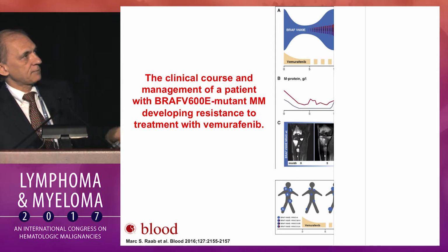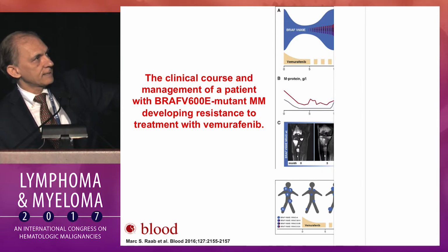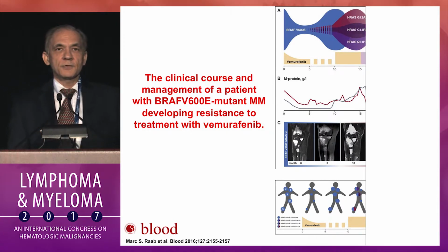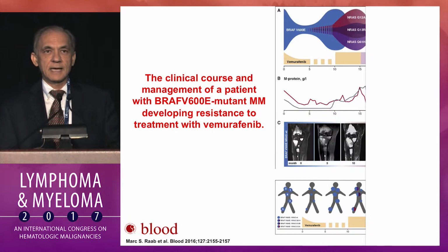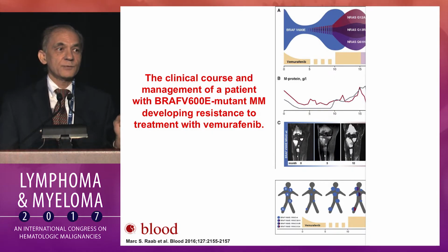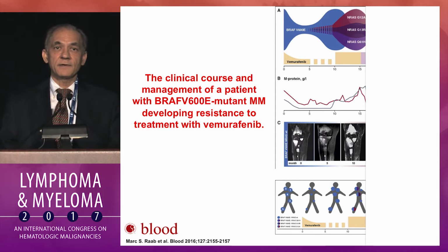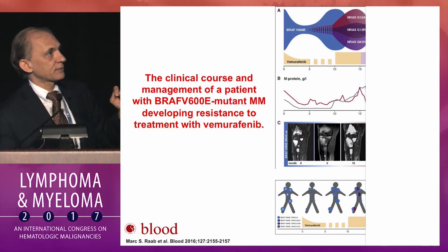However, after 10 months, having initially responded, where 5 lesions all disappeared, and PET-CT became well, the patient relapsed. 3 of those 5 lesions increased in size. They were sequenced. And what was found was that those areas had a new mutation in RAS, which was downstream of RAF. So that's why the RAF inhibitor was not working. Interestingly, the 3 areas had 3 different RAS mutations. So the patient already had 3 new myelomas coming up, which were not responding to the drug.